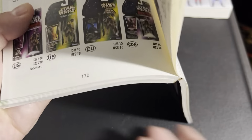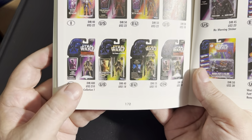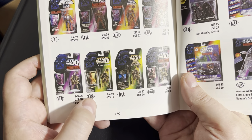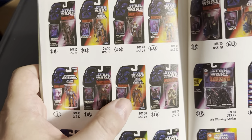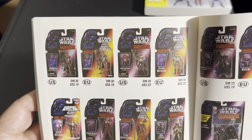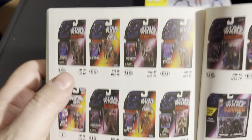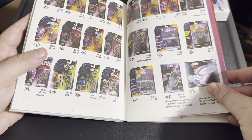It's something I didn't really know was in Europe, you guys got green carded ones. And so I guess we did some in the US here. And red carded in Europe and Italy. Where most of the US we only got the purple. So I'm going to look for some of these red carded Shadows of the Force. That'd be cool to have.